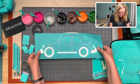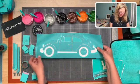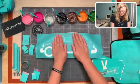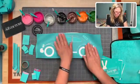I am going to try to line this up the best that I can. I'm just looking at the open areas, and sometimes transfers can get stretched, so it doesn't always line up exactly perfect. That looks pretty good. There's a little bit here. I am not going to worry about that.